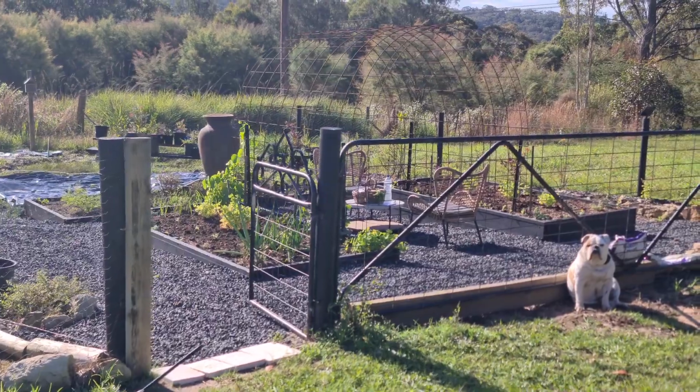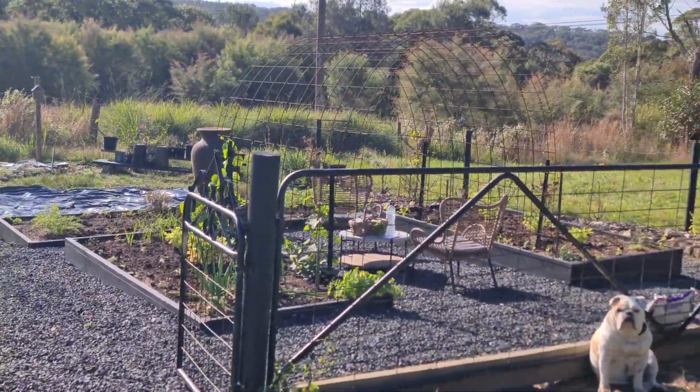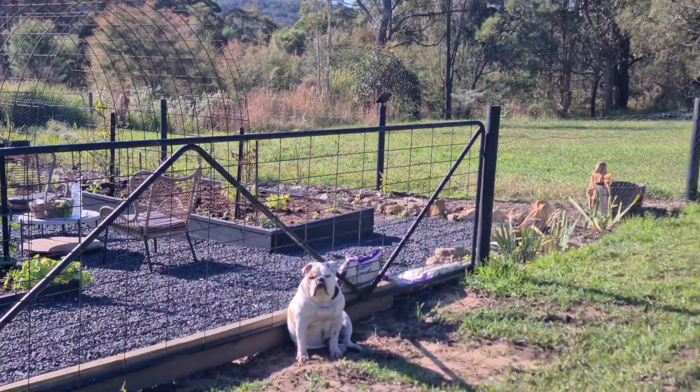So this here is my cutting garden. It's an area that we've fenced in. We have wallabies here, and a cute dog. Look at him, he looks so tough. He doesn't like to walk on the rocks inside.